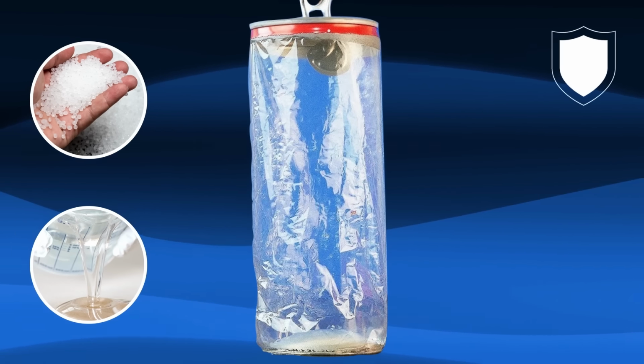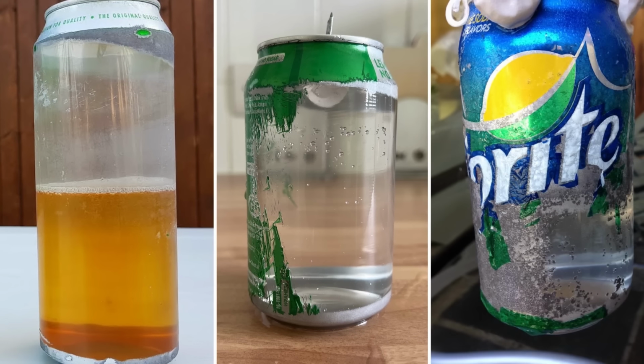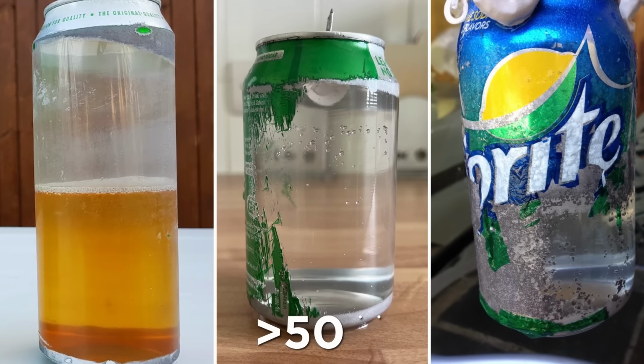Not only does this prevent the liquid from corroding the metal, in doing so it also protects the soda's flavor from being tainted by the dissolved metal. While you've probably never seen a soda can in this form, manufacturers of canned drinks have been lining the insides of their cans with this plastic coating for more than 50 years.